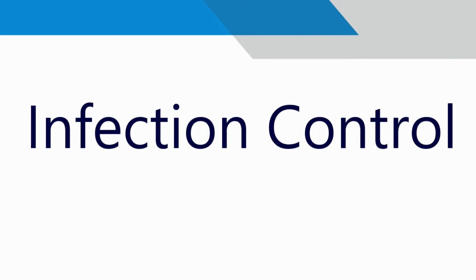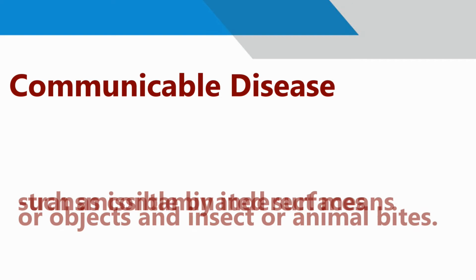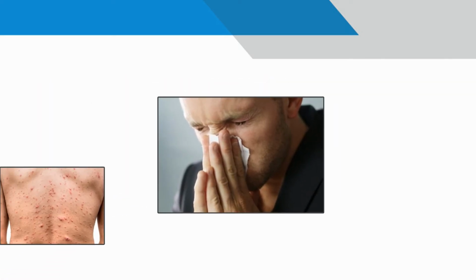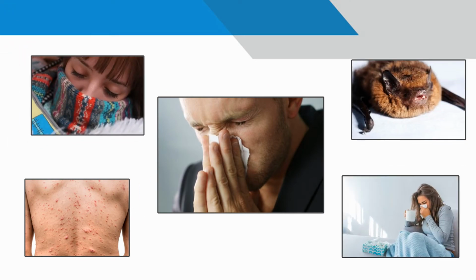Before we begin discussing specific emergencies, let's take a moment to become aware of safeguarding ourselves and others from the transfer of disease. You may have heard the term communicable disease. A communicable disease is defined as an infectious disease transmissible by direct contact with an affected individual or the individual's discharges. It can also be transmissible by indirect means such as contaminated surfaces or objects and insect or animal bites. The common cold, influenza, chickenpox, mumps, hepatitis, rabies, and shingles are all examples of diseases that can be of concern as we set about our day.